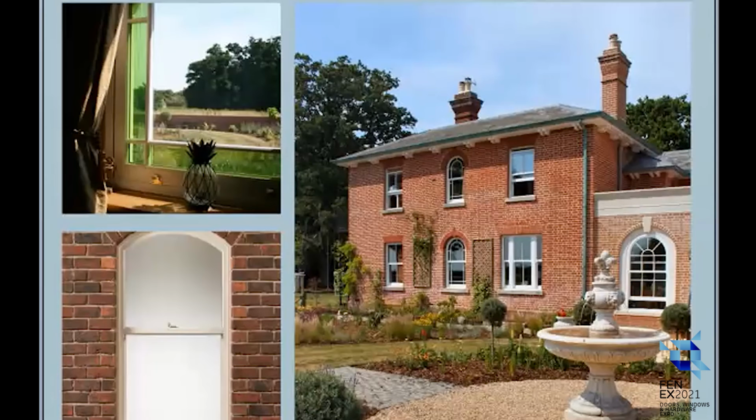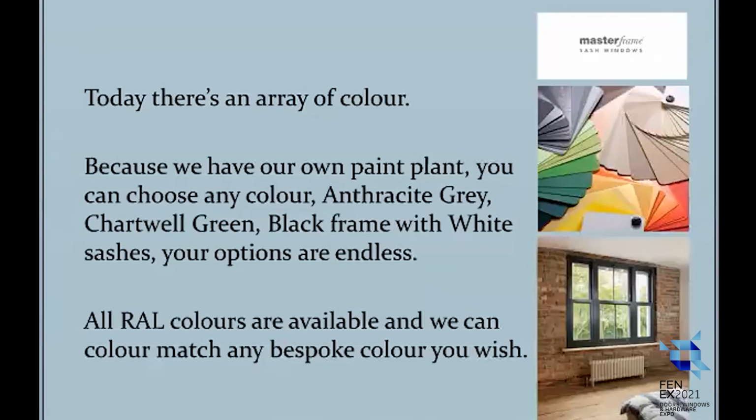Now this home on the south coast wanted colour, and they wanted to picture frame their garden from within their house. They also wanted something which is called a London sash. Today there's an array of colour. Because we have our own paint plant, you can choose any colour you wish, and we even offer a colour matching service. So if it's anthracite grey or charcoal green, or if you just want black and white, black frames and white sashes, the options are endless.